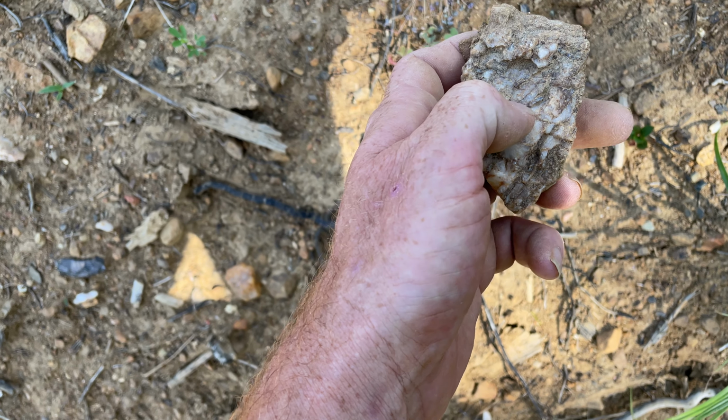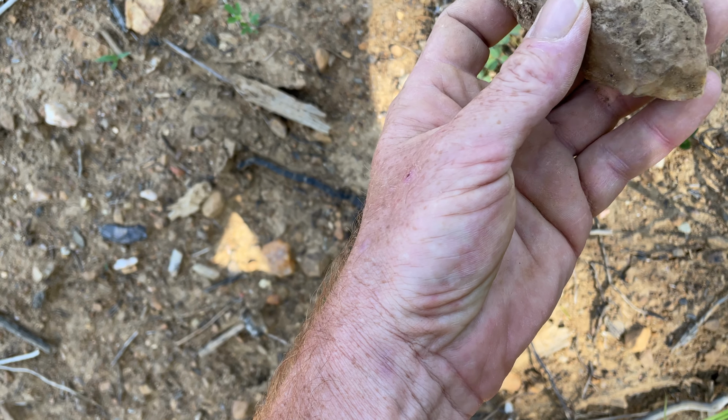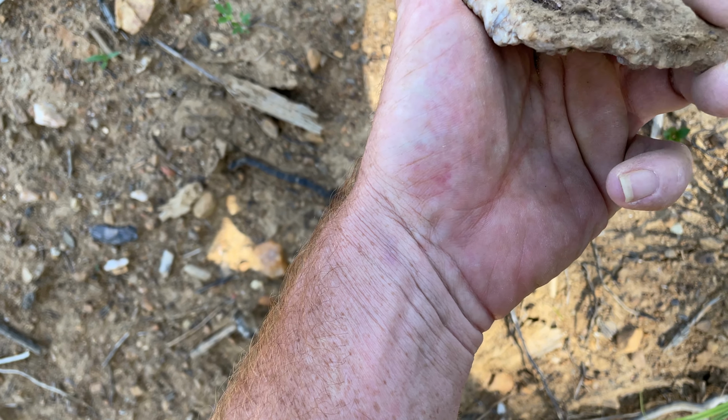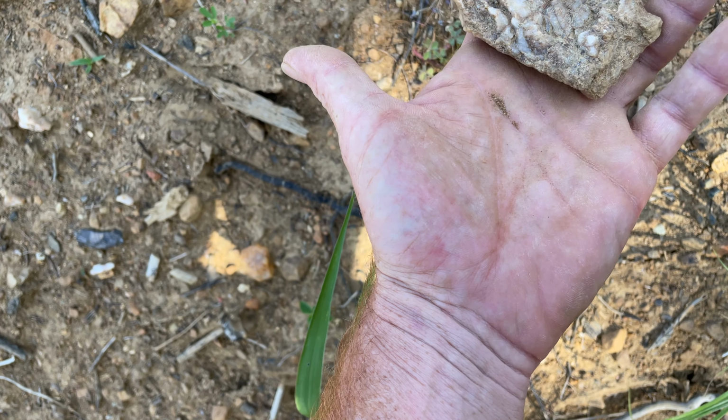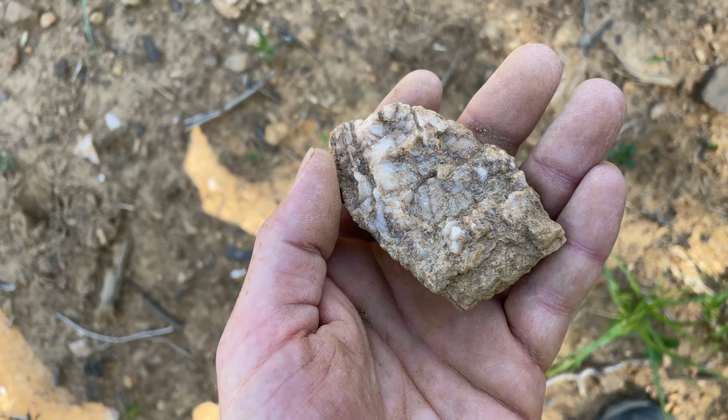This is an example of that with a carved in eye. And in some way, it probably resembles a bird, if you look at the whole thing maybe. But you can see the amount of work done on this piece.